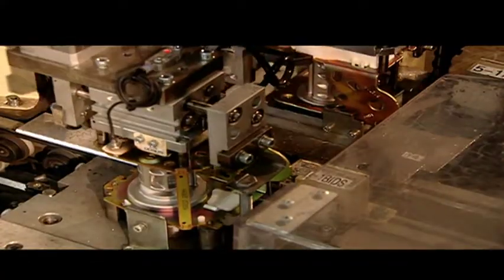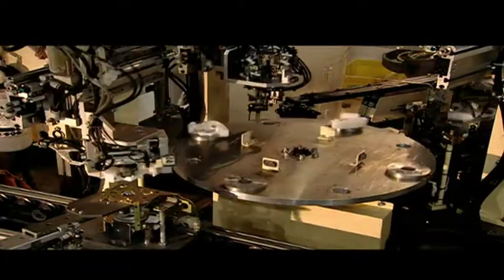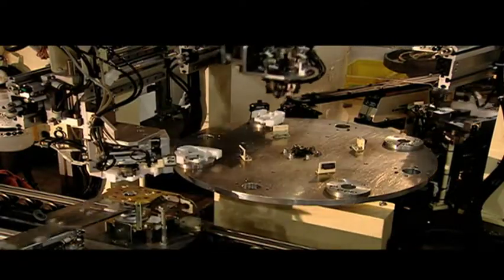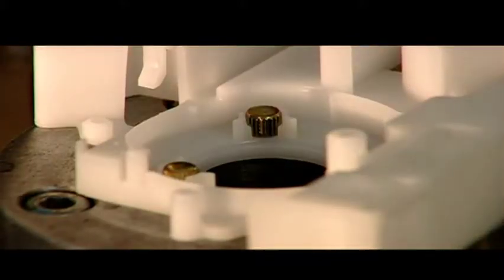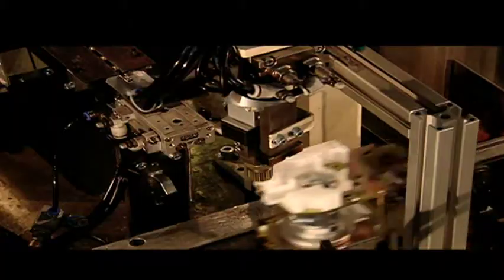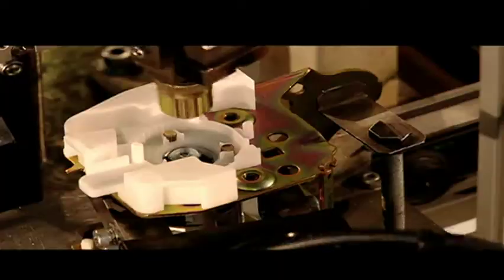The next robot assembles the pre-tensioner mechanism. This pulls the webbing back sharply, tightening any slack. It kicks in only in the event of a crash. The sudden deceleration on impact triggers sensors which signal the airbag control module to send an electrical charge to the pre-tensioner. This charge sets off a tiny explosion that takes up the slack in the belt.